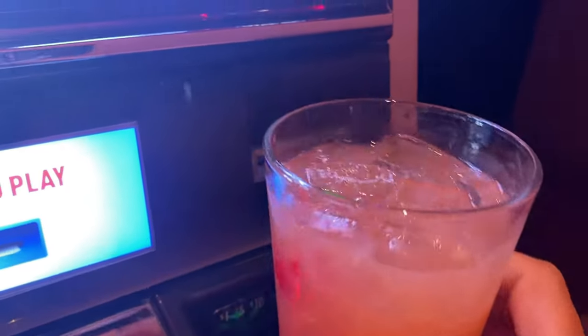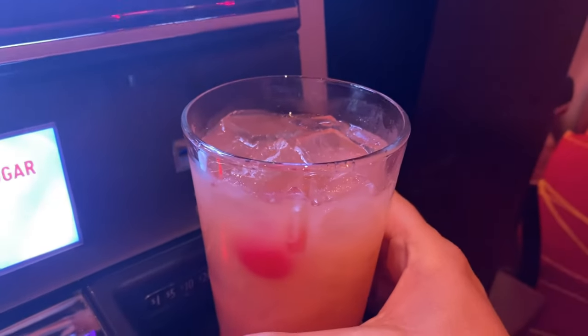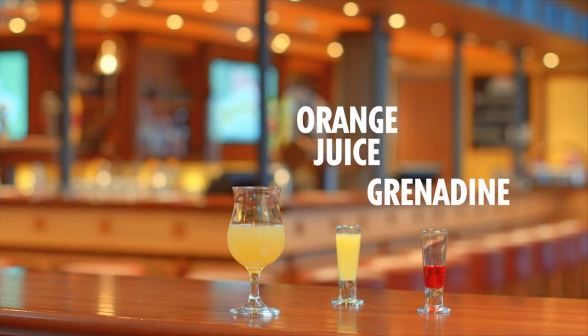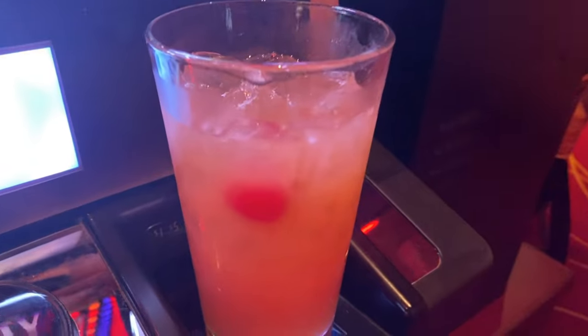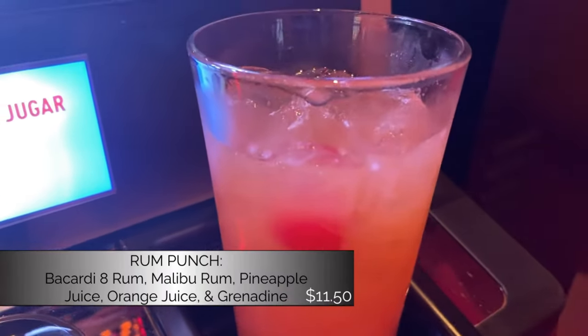Still in the casino, and the server recommended a rum punch. She said it has Malibu rum in it, some pineapple. Let me taste it. That's very good. A little citrusy, pineapple, a little Malibu.